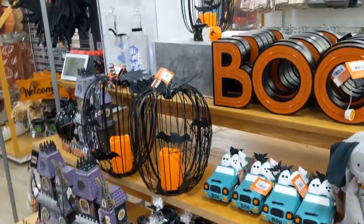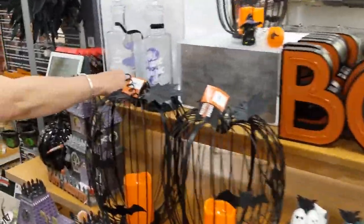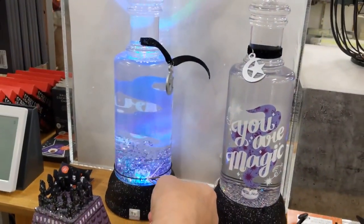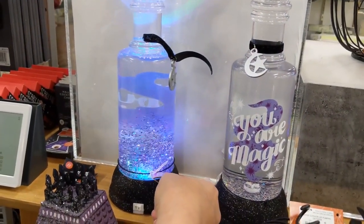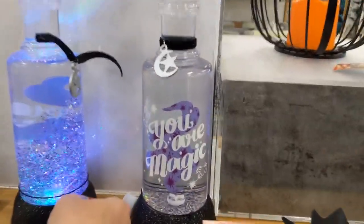We just stumbled upon their little tiny Halloween section. They brought out a few things already. This is going to be one of those whirly thingies. Oh, yes. Okay, let's see it. Oh my gosh, that's so pretty. That reminds me of Hocus Pocus. It's like a potion bottle, so that's the front.